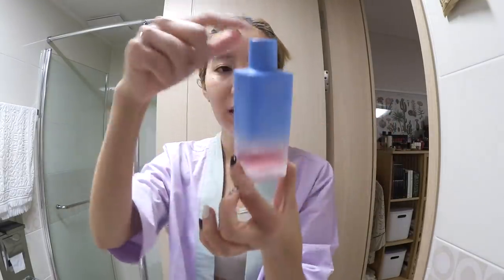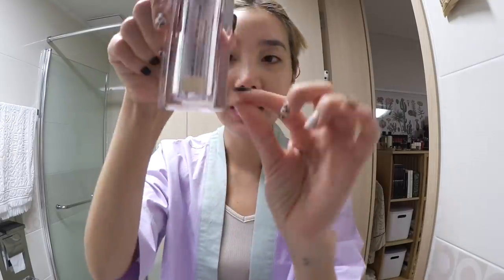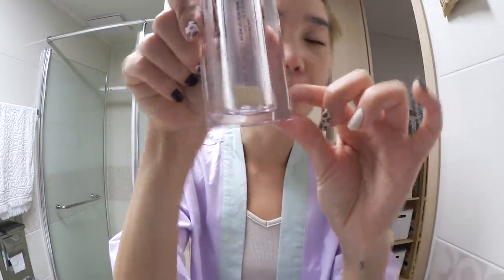I have talked about before, so I wanna introduce a new product, and it is this one from YSL. This is the Pure Shots Night Reboot Serum, but it's a very watery product, and as you guys can see, I am pretty much almost done using it.